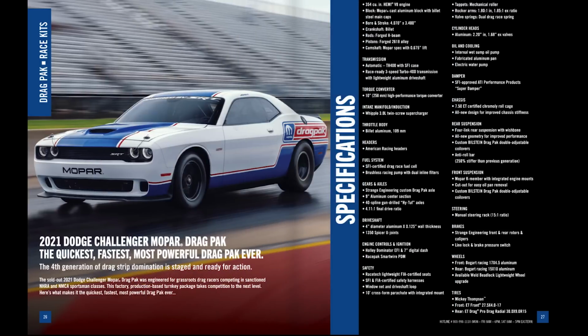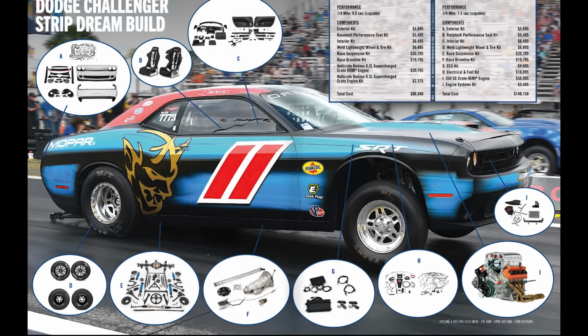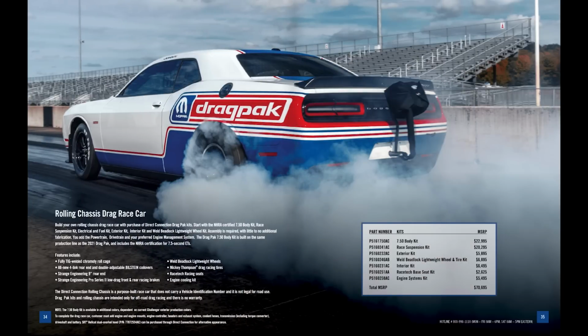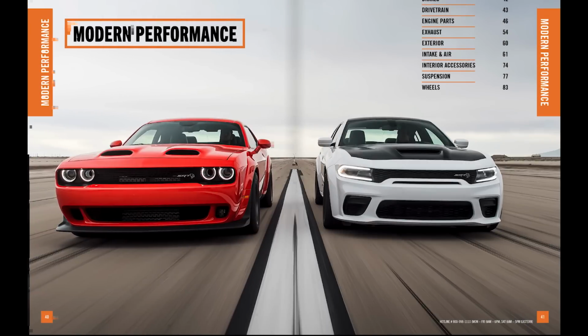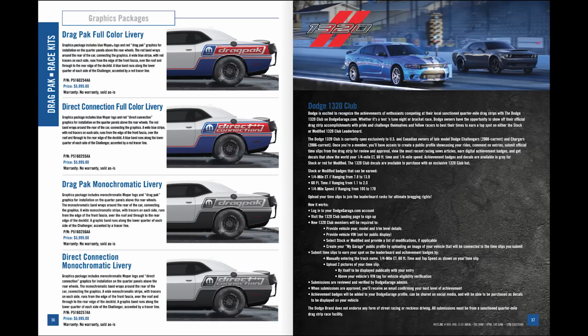The most intriguing option is the 7.5 body kit for a whopping $22,995, and that gives you a stripped-down Challenger with an NHRA certified roll cage, basically giving you a start to your Challenger race car. Other kits here include exterior and interior kits, race suspension kit, race driveline kit, seats and head restraints, and more. Mopar claims a quarter mile in 9 seconds, with around $88,000 worth of components, or 7.5 seconds to the quarter mile if you opt for $148,000 worth of goods here. There are also monochromatic or full color graphics with drag pack or direct connection decals.